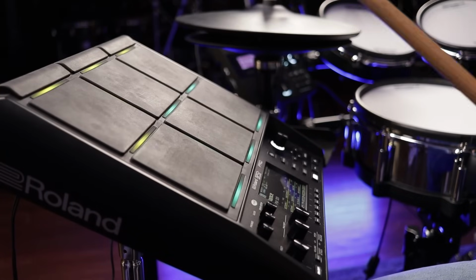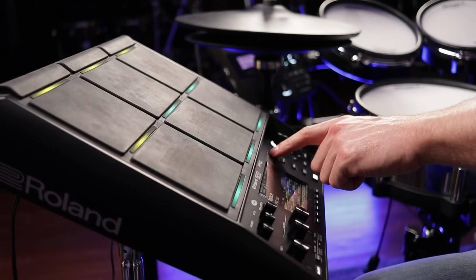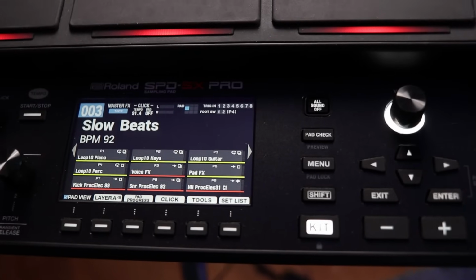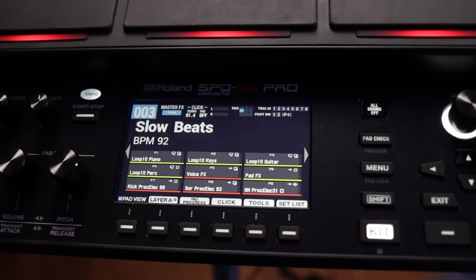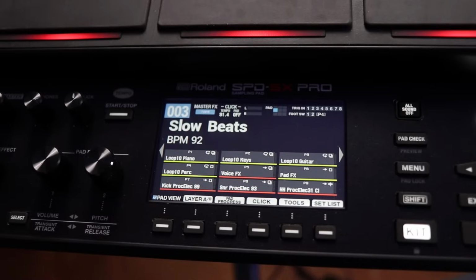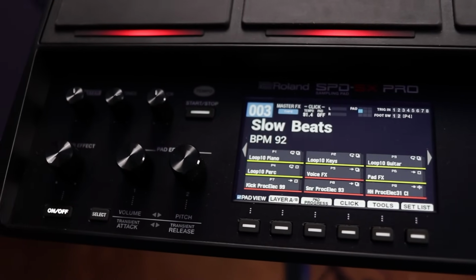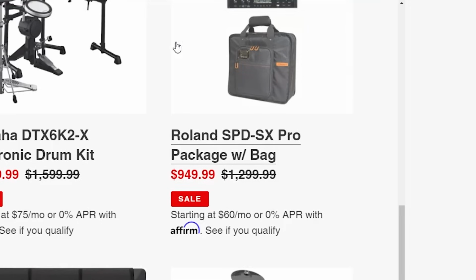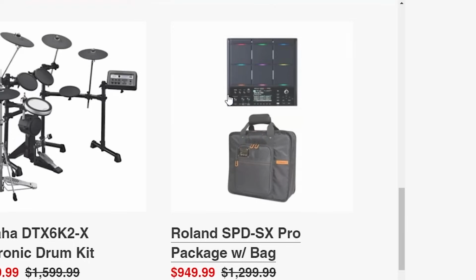So if you need a sample pad, for most people, you'd probably be just fine buying the SPD SX. But if you are a pro and you're actually going to use all the features and really enjoy the functionality they built into the Pro version, this does a lot of what people have been asking Roland to add to the SPD SX for many years at this point. And getting the bag with it for an extra $50, if you're a pro drummer and this is like your hybrid setup, then yeah, that's actually worth the extra $50.